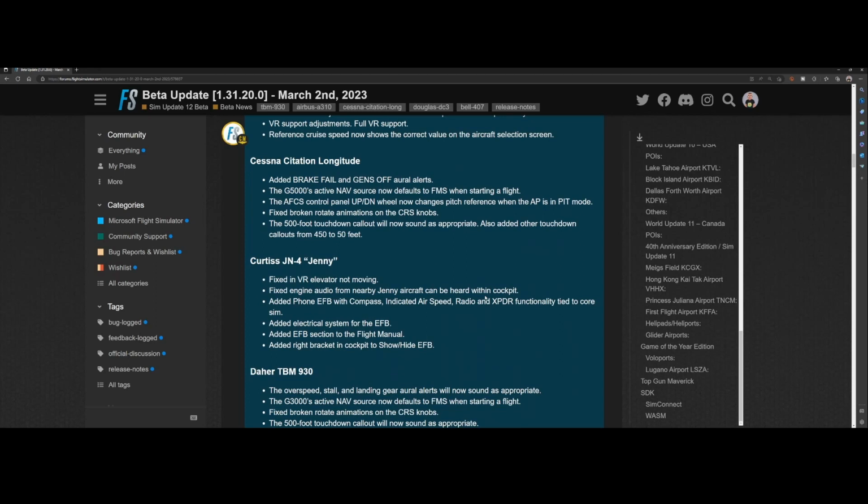Citation Longitude: several fixes based on the GV5000, which has been fixed now, right? So that's cool. Also added brake fill and gens off aural alerts, as well as fixed the broken rotation animation on the course knobs, and the AFCS control panel up and down wheel now changes pitch reference when the AP is in pitch mode.